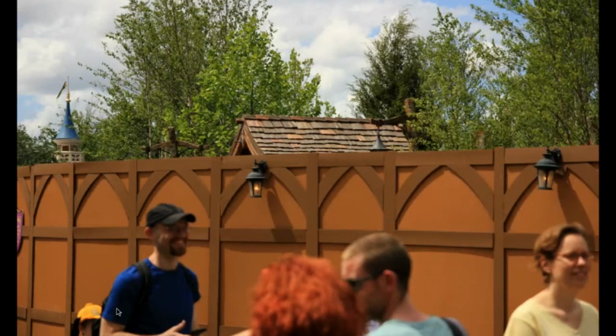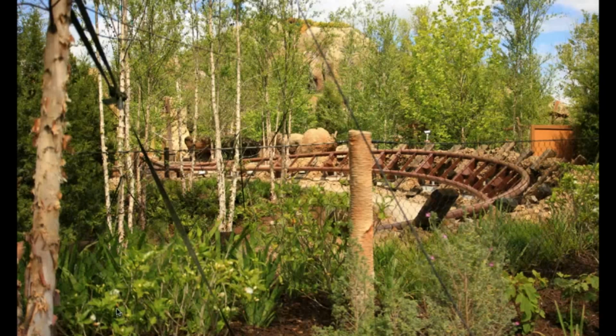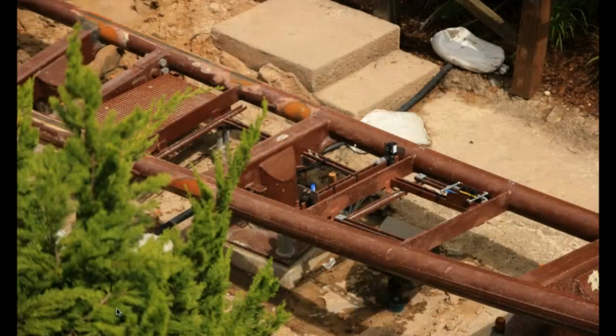This is presumably the entrance. That's what it looks like to me, this little rooftop sticking out from behind the construction wall. A little view of one of the bends there. All of the mechanics seem like they're in. They have to be, since they have been running tests for a few months now.